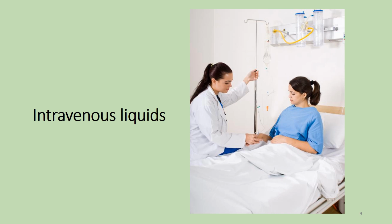Intravenous liquids. Your specialist might advise intravenous fluids. This can be particularly useful if you need to hydrate more quickly and thereby increase your amniotic fluid, or if you are dehydrated as a result of nausea or vomiting. In essence, this is an additional method for supplying your body with the vital nutrients.